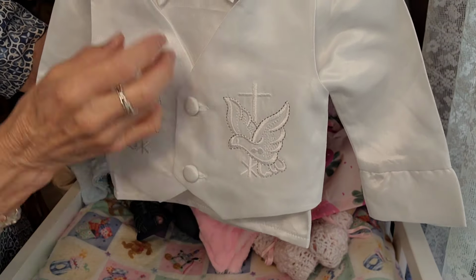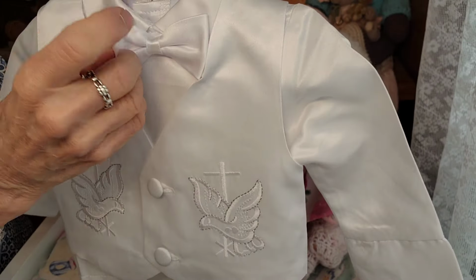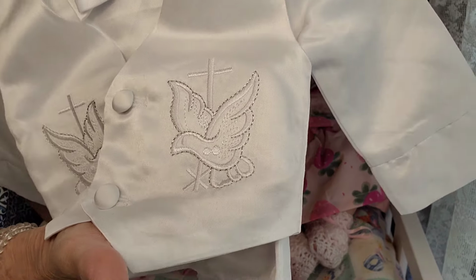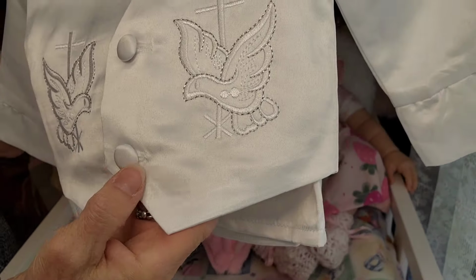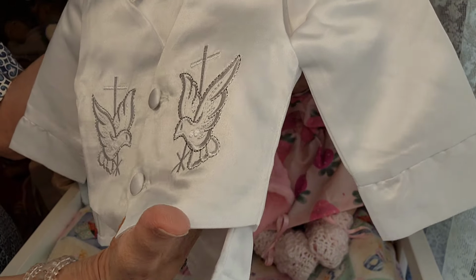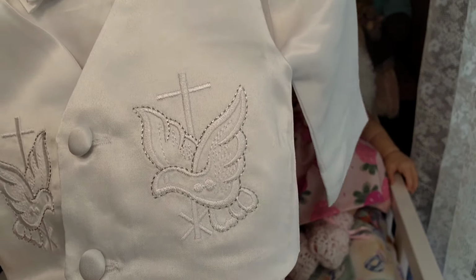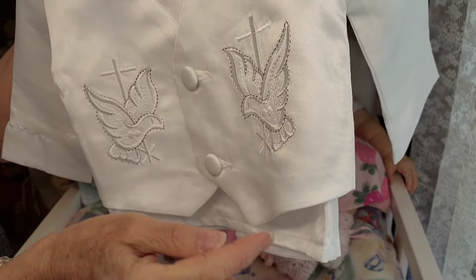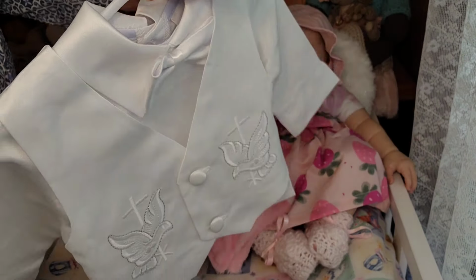It's got a satin bow tie, it's got a collar, it has a separate vest that has these beautiful doves on either side, fabric covered buttons, and the dove has a silver thread around the wings, and it's got the cross going down that way. But anyway, I just thought this was perfect, and I love it.